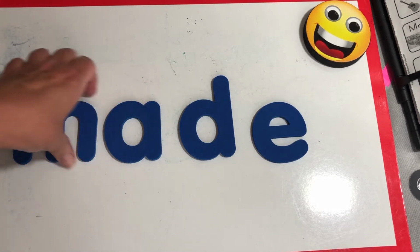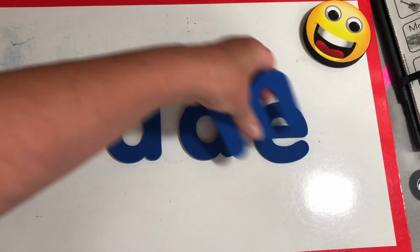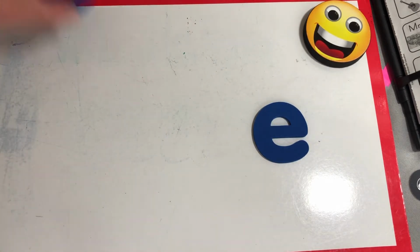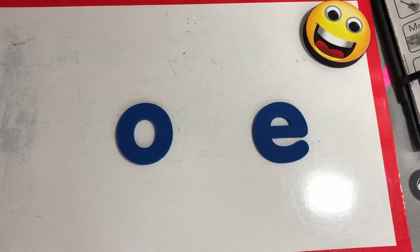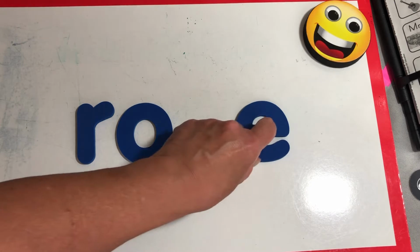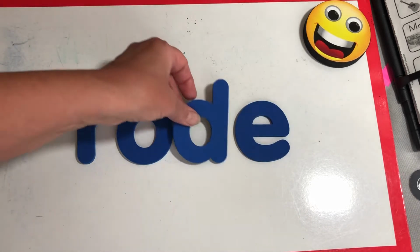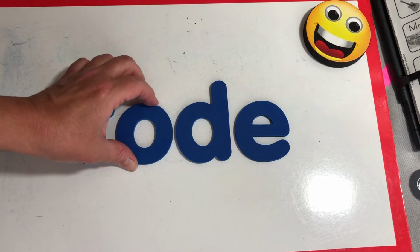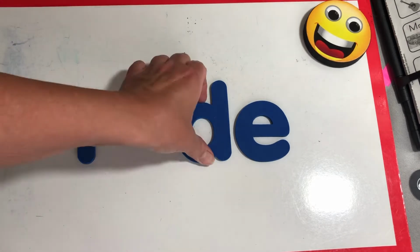Let's see what happens if I change the vowel. So I'm going to change the vowel to O. Now what sound is O going to make? It's going to make O. We need a letter in here. Road. I rode my bike to the store. I rode a horse. Any of those things. Okay. Let's change it out again.